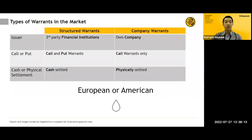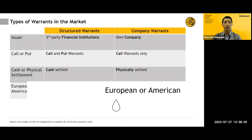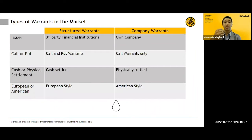Okay. It is very important to know that there are actually two styles of options, which include structured warrants, and the key difference lies in when it can be exercised. So for structured warrants, it is European style, whereby settlement is at maturity. However, for company warrants, it is American style, okay? And it will be exercisable at any time within the period until the expiry date. So the two different styles that we have are European style and American style. For structured warrants, remember that it is European style, okay?